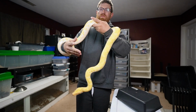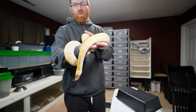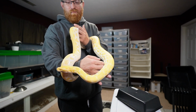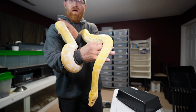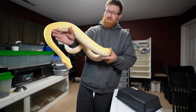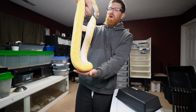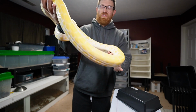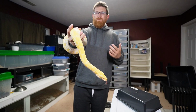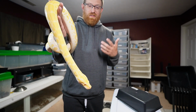She's been fed basically one time every 10 to 14 days since she was a baby, and you don't have to have a 13-foot super fat Burm in a year or even 2 years. She's healthy. You can see her body, super healthy, no fat pockets. You can't even see any of her bones, so she's not underweight. Like I said, if you feed them sparingly, and if you don't want a monster snake within a year, you don't have to. That's what I tell people.